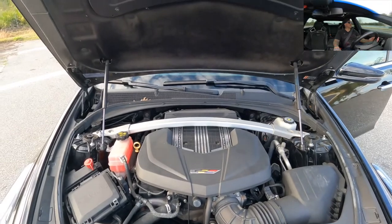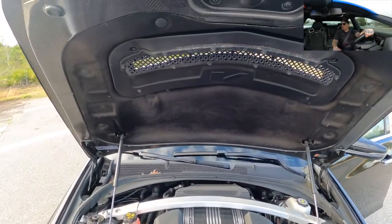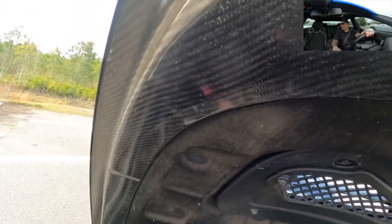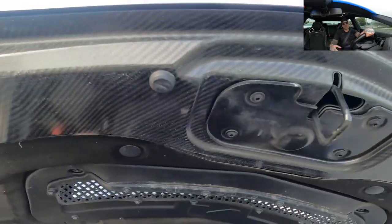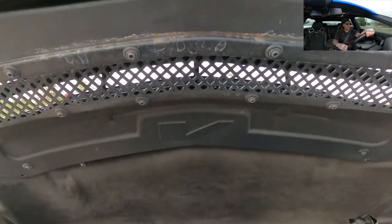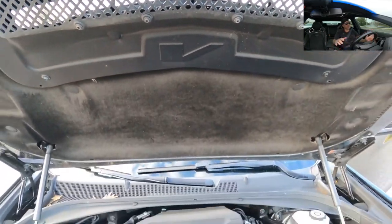It really is. This car does turn heads. Everywhere I go, people have actually stopped me in the middle of the road, which is kind of annoying. I was in the neighborhood though, just to give me a thumbs up and say, hey, we like your car. All right, thanks a lot. But yeah, it does turn heads. Cadillacs don't really turn heads, but this one does.